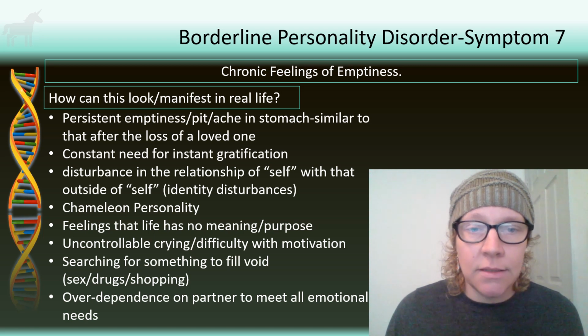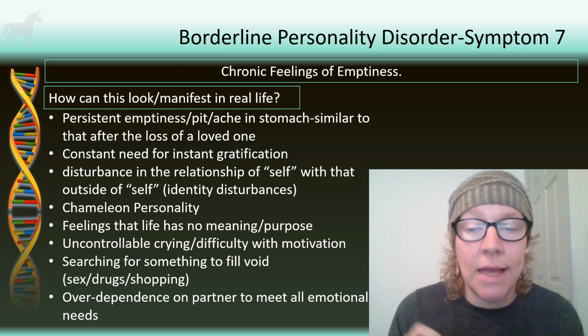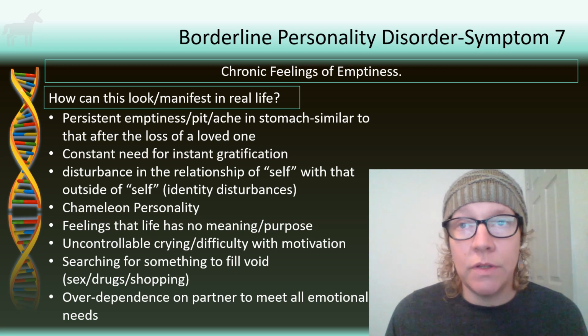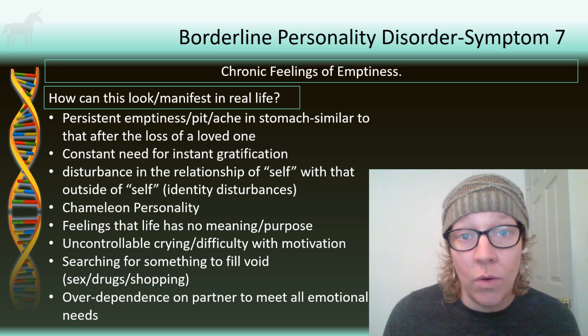I don't know if that makes sense. This chronic feeling of emptiness and this longing for wanting to know who you are supposed to be might turn you into having some kind of chameleon personality, which I talked about before, where you can emulate the mannerisms or moves of someone else.